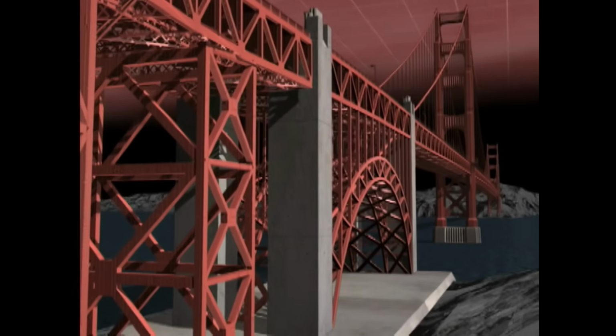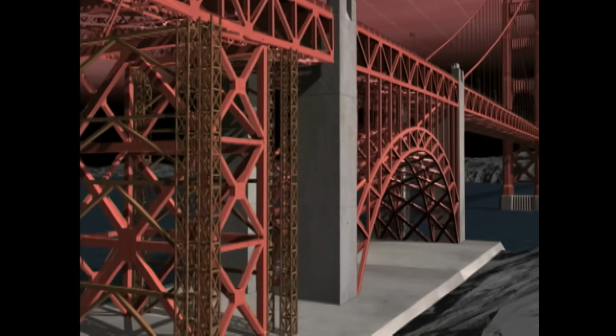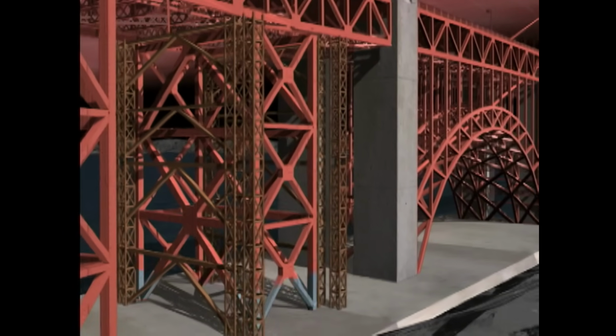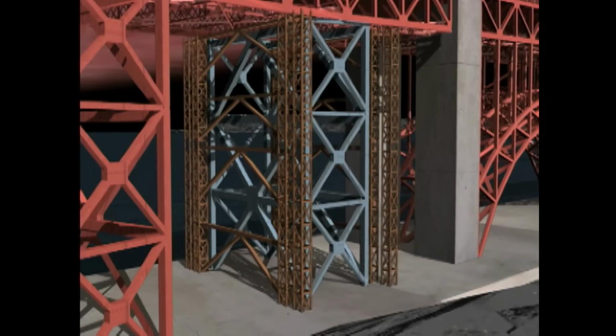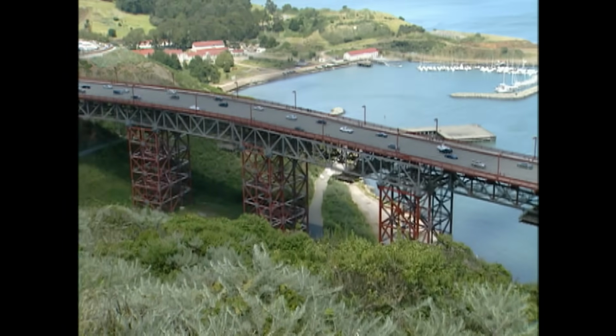We constructed temporary towers or temporary supports just outside of each tower, and one at a time, we would jack up the bridge, we would cut out the old towers and install new steel towers that look similar to the old towers, but they're much stronger. They use modern ductile steel, they use modern details, modern high-strength bolts instead of rivets.